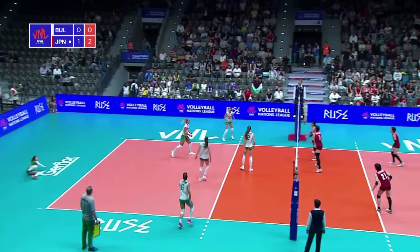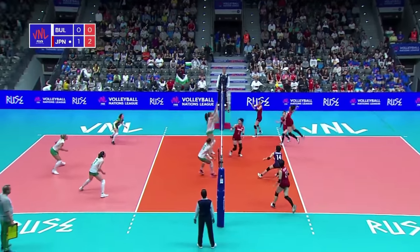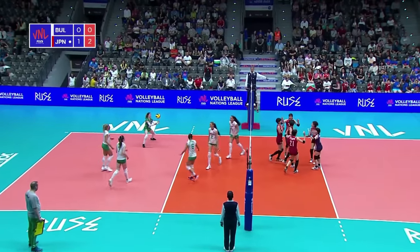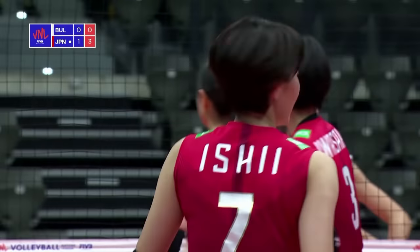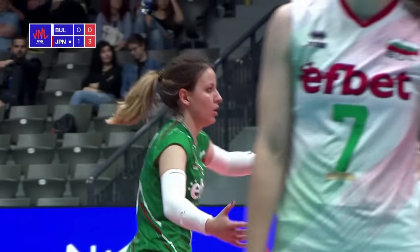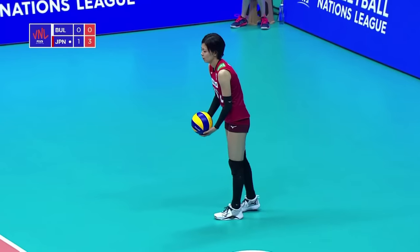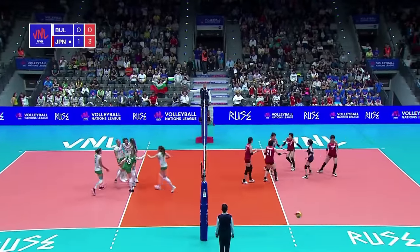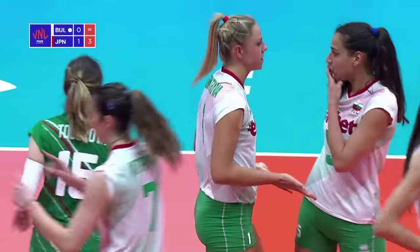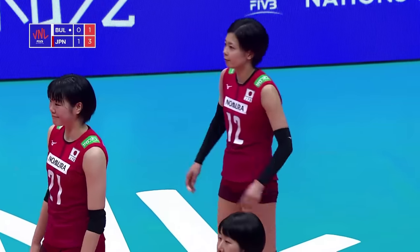Fantastic serve stretches Bulgaria. A high bump from the libero. Now Japan with time to set up a big backcourt spike, and there was no mistake with that put away. Brilliant start to the second set by Japan. Ishii flying in from beyond that backcourt line to make it 3-0. A service error from the hand of Sato gives Bulgaria their first point on the board in this second set.